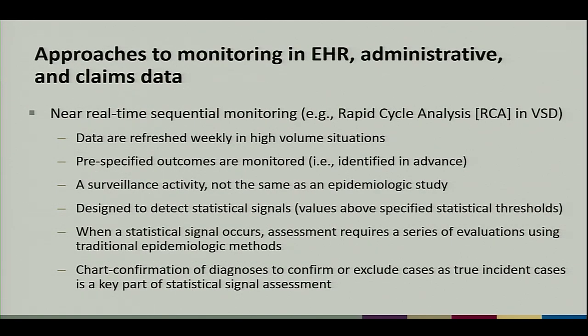So I want to touch on approaches for monitoring in EHR administrative and claims-based data. And when I talk about this, I'm really talking about near real-time sequential monitoring. And the example you're probably familiar with is rapid cycle analysis in the Vaccine Safety Datalink. So for rapid cycle analysis, the data are refreshed weekly in high volume situations. So a high volume situation that you're familiar with is influenza vaccine, where you have 100 or so million doses administered in the span of a couple months in the fall. In this case, we refresh the data every week. The pre-specified outcomes are monitored, so these are outcomes that are identified in advance.